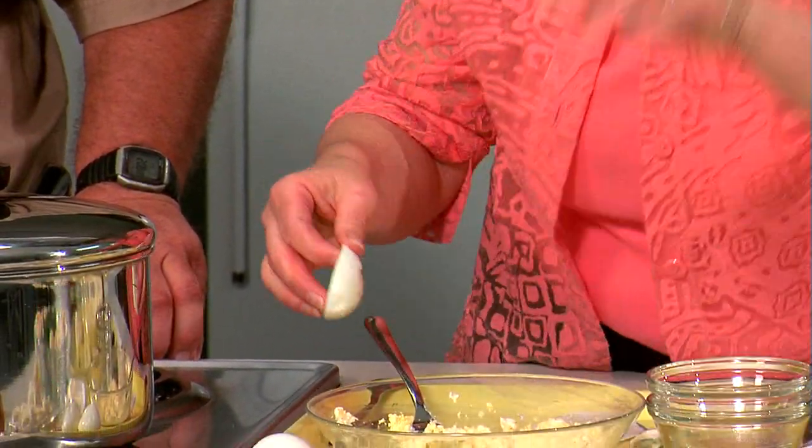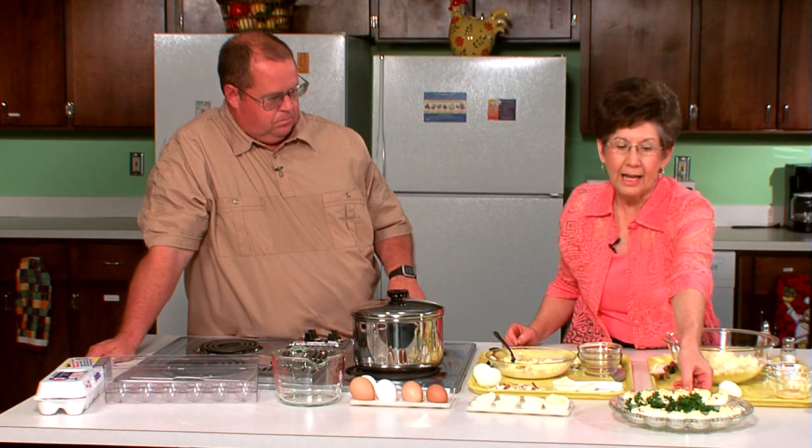Now, did you know that with these deviled eggs you could add a lot of different things? You could add bacon, you could add cheese, you can even add cooked potato in this egg mixture. You can add jalapeno peppers, you can add olives that have been chopped up to give it a little bit of variety. After you have filled your eggs, you're ready to garnish the eggs with some paprika, and I always like to add parsley to give a nicer look.